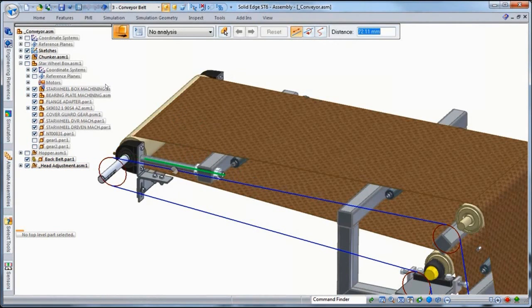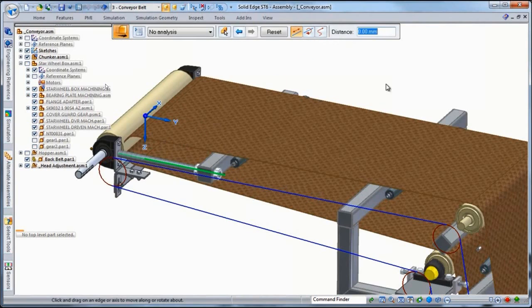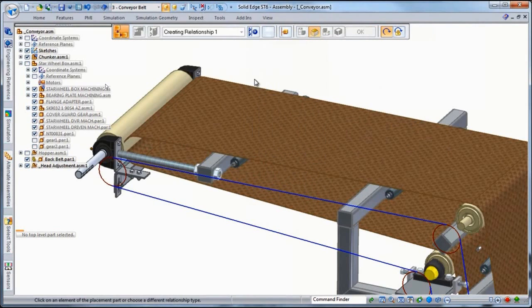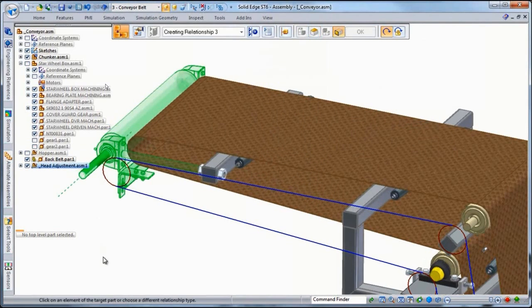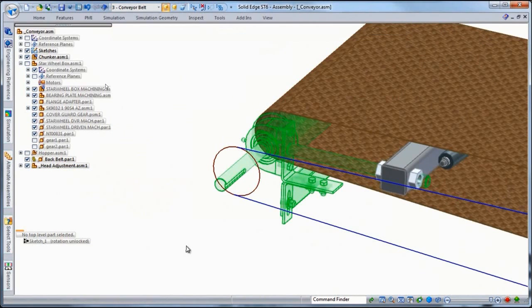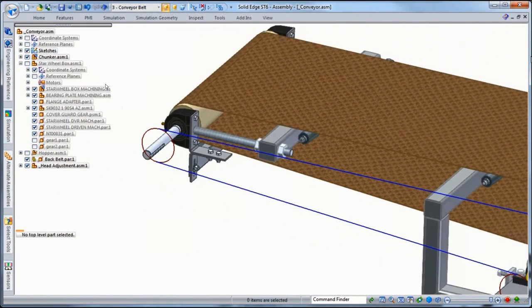Here we need to ensure that the tensioner can cope with the standard belt length, or else the frame will have to be modified. Notice we have the tensioner in place, but as we move it, you can see we need to lock it into position. An added benefit is that we can use the same sketch that drives the belt length to also locate an axial line and lock the tensioner into the correct position.